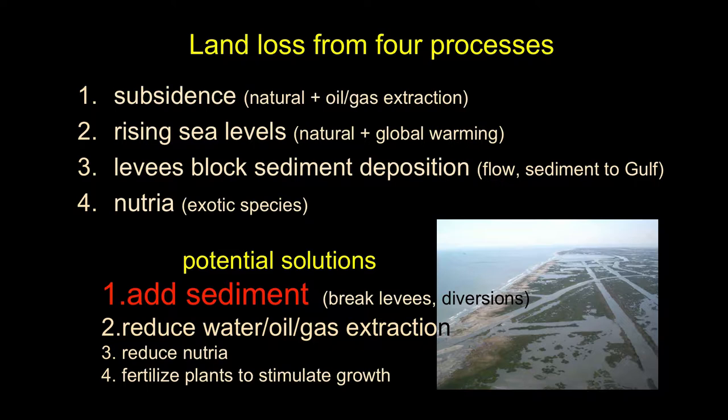Yeah? Where would you get all that sediment? The river. Oh, the river's full of sediment. So right now the sediment all shoots out into the middle of the Gulf of Mexico and then helps create the dead zone.